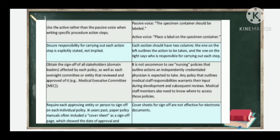Passive voice: the specimen's container should be labeled. Active voice: place a label on the specimen container. Ensure responsibility for carrying out each action step is explicitly stated, not implied. Each section should have two columns.